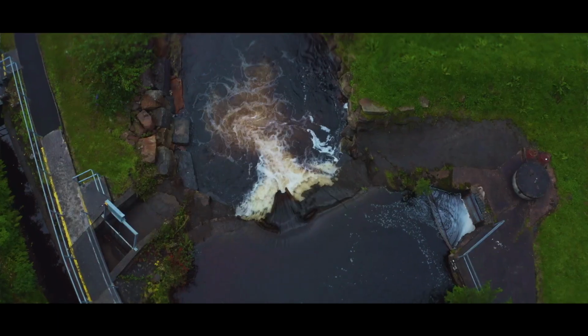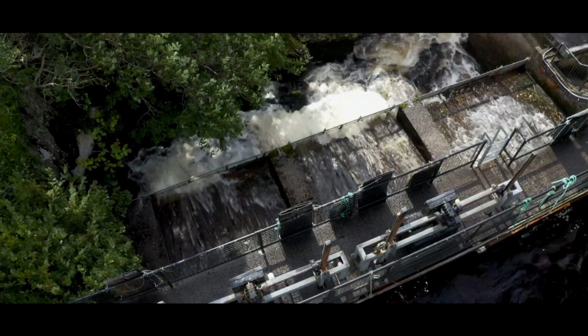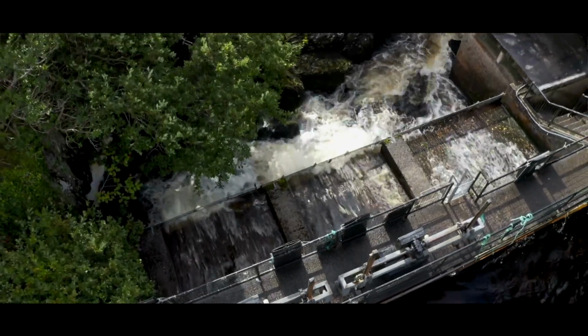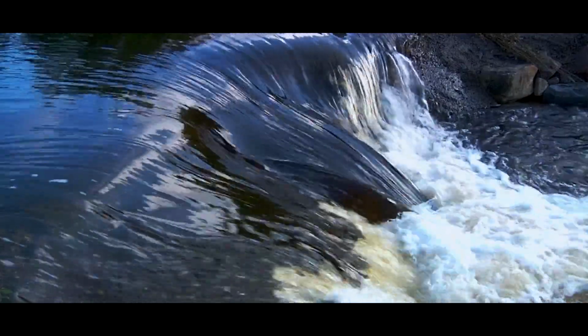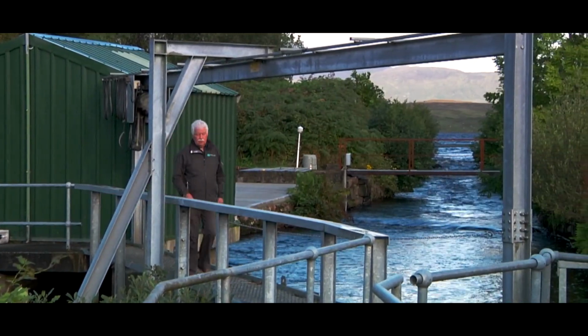Fish traps are actually quite unique. We have two fish traps here in Newport, one at the Millrace trap here, which was built in about 1955, and a second trap which came into operation in 1970. These traps allow us to count and monitor all fish movements between the freshwater environment and the marine environment.